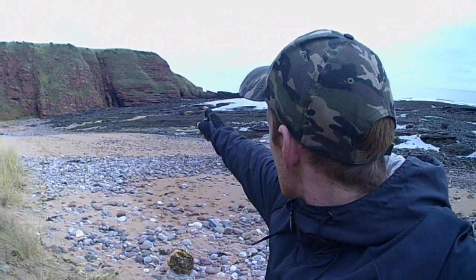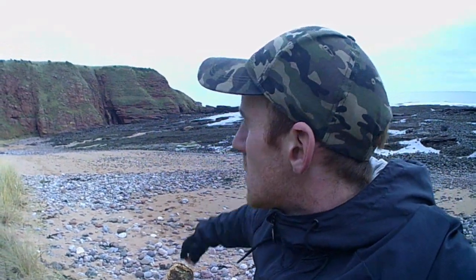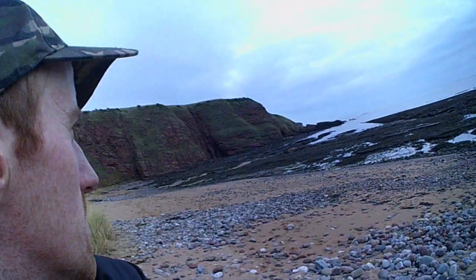So we've made it down here to the beach side, and the cave we're away to look at is that one over there, but it looks like there's maybe another one over here. This sandstone here looks pretty mental.